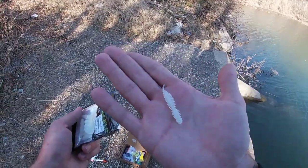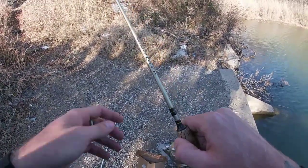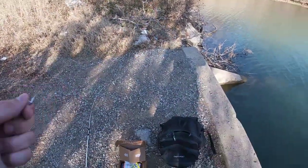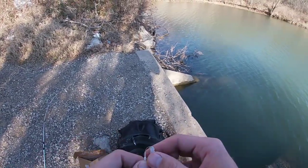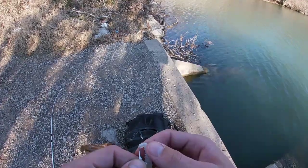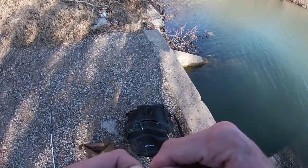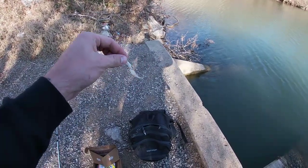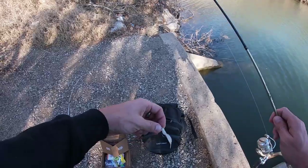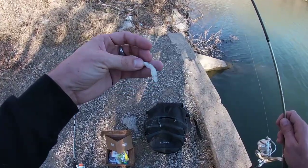Whoa, man, those things are hard to hold. It's pretty weird. Man, these aren't gonna come off. That looks really good. Still using the 1/32 ounce, but we put the Euro tackle micro finesse on there. Well, it's called a fat assassin 2-inch.